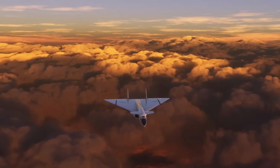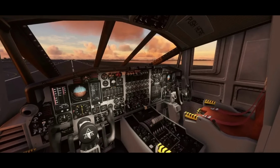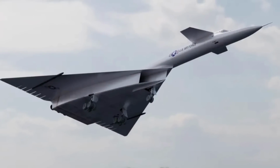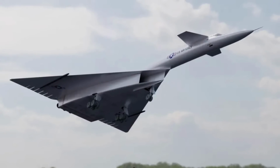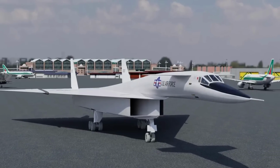Other devs have joined the project and seek to contribute on other aspects of the sim, including unique flight characteristics. Now in progress, the development is approximately 90% complete. A very unique and compelling aircraft, and we can't wait to see it back in the skies.